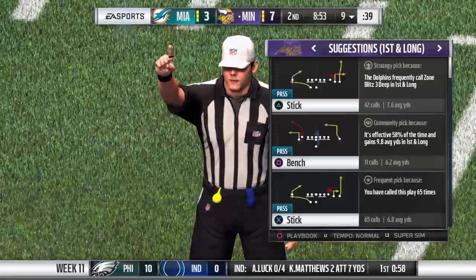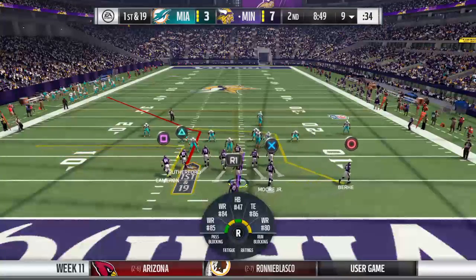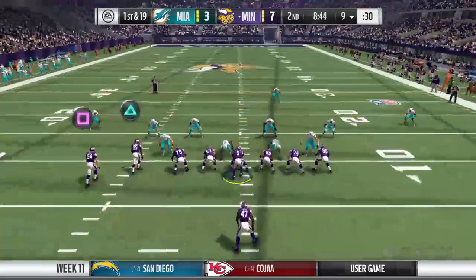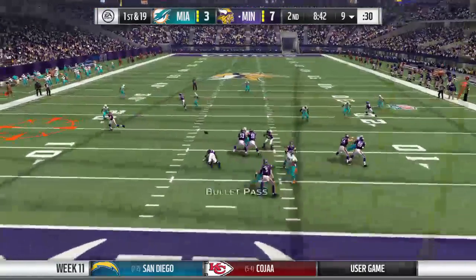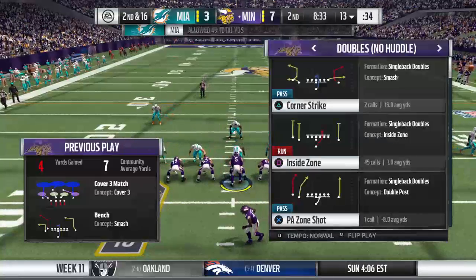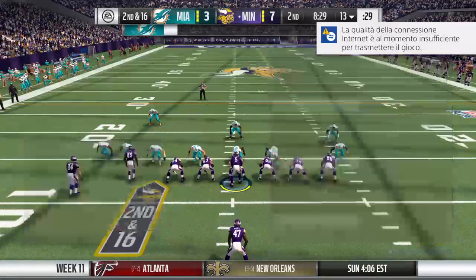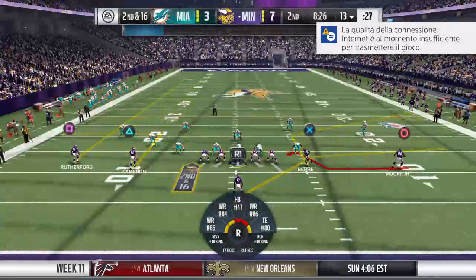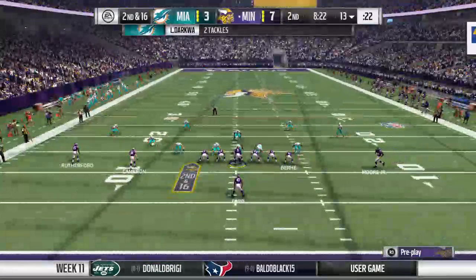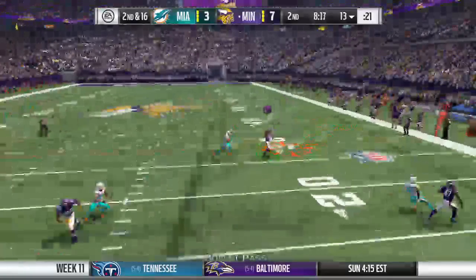So he got his hands a little too far outside. The ref caught him and threw the flag. He lost 9 there. That's really going to set him back for second down. Now Bridgewater, and he will find his man long. Bridgewater now on second down.